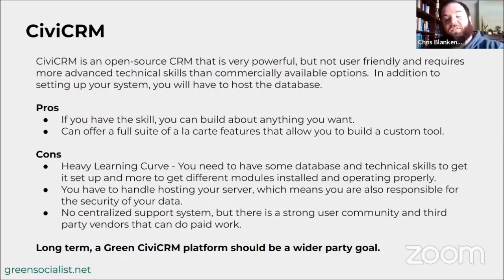So if we get another 50 grand that we can put into CiviCRM, we could have a green CRM and we could stop worrying about the debate between Nation Builder and Action Network and all that. And we could have something that's designed and functioning for us. So for that reason, long term, I think party-wide a green CiviCRM should be something we're talking about. But for an individual campaign, unless you have someone with the experience, it's a whole lot of work for something that's going to end in a year, right, when your campaign's over, unless you're working with your state party to hand it over or something.